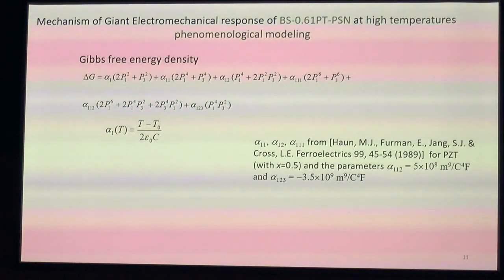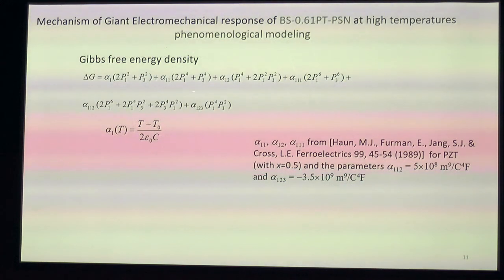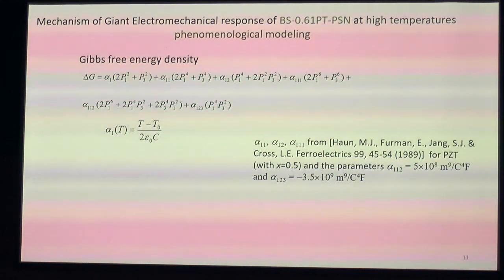How can we explain this? We use the standard Landau-Ginzburg-Devonshire theory, where the Gibbs free energy is expanded as a function of polarization. From the literature, we can estimate the coefficients. We took the same coefficients as for PZT ceramics because we don't know exactly for our material. And to obtain agreement with our experiment, we need to change these two coefficients a little bit.